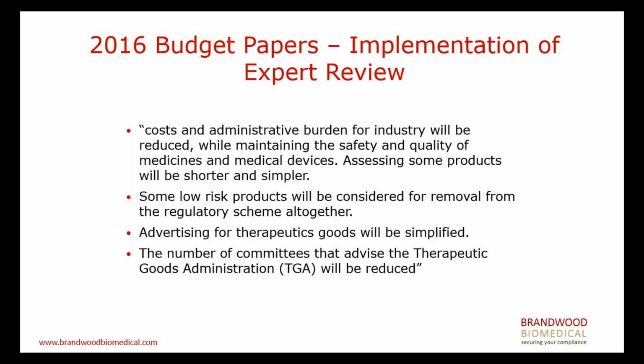And finally, with these recommendations on board, they're also included as points for the budget papers. Basically, the costs and administrative burden for the industry will be reduced if we extend the conformity assessment to international bodies. At the moment, for TGA conformity assessments, if it was just to be taken in-house here, the timelines are quite lengthy and there are significant costs associated. If this were to be handed over to some third parties or overseas bodies, then that would reduce the costs. And it's also in consideration for the budget paper.